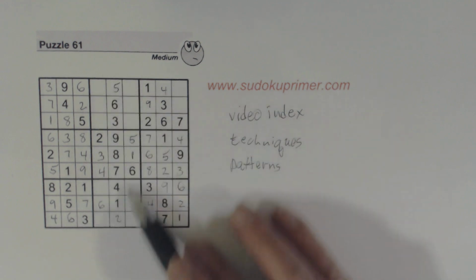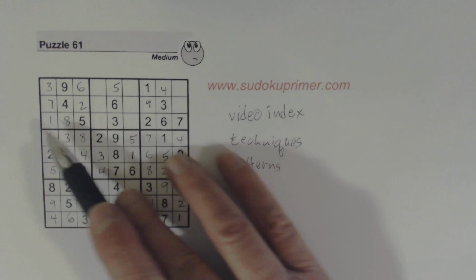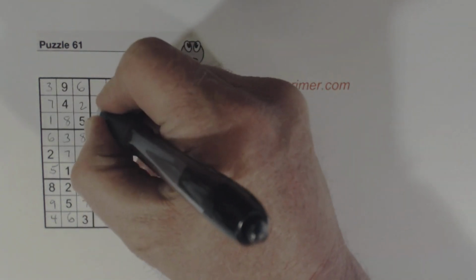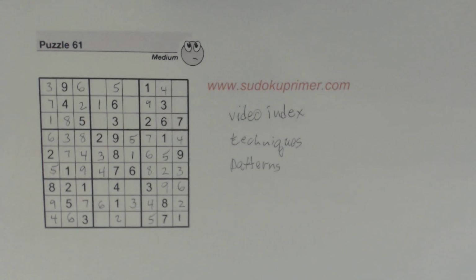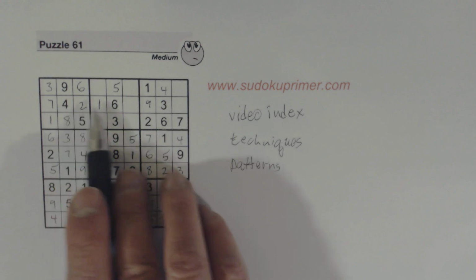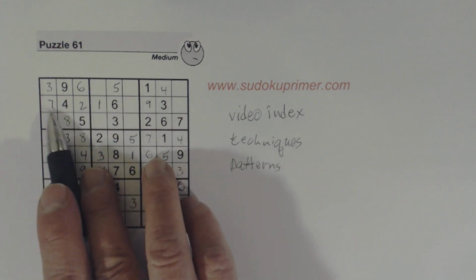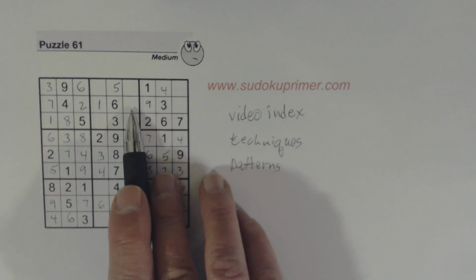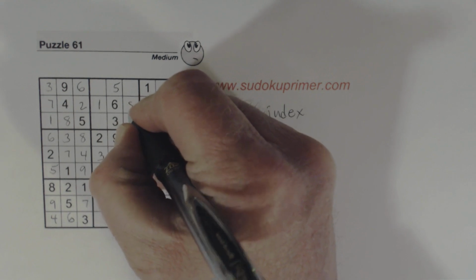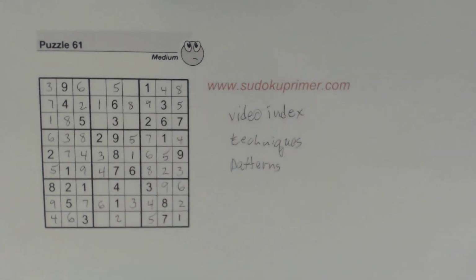And now let's look at this section here. We've got a 1 here and a 1 here. So one of these has to be a 1, but this row already has a 1. This row has a 1 already. So we know that is the 1 right there. Okay, now this has to be 2, 3, 4, 5, 6, 7, 8, 9. So this is a 5 or an 8. We have a 5 in that box already, so we know that is an 8. That's a 5, and that's an 8.